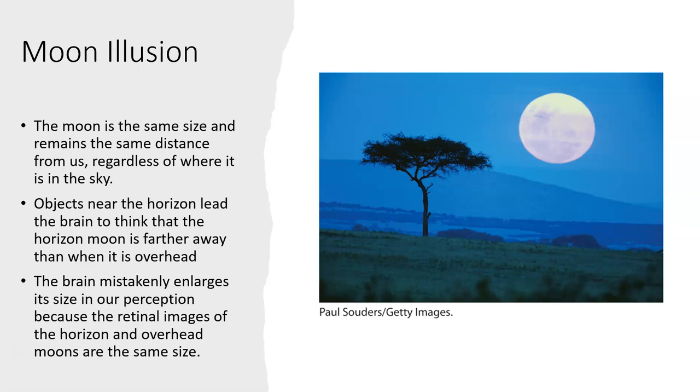Finally, the moon illusion. The moon is the same size regardless of how far away it is. It is the moon. It has its own size and mass and all of that stuff. However, our perception of the moon's size changes depending on how close it is to the horizon line in our visual scene. It appears to be much larger when it's closer to the horizon than when it moves farther away. So it creates this perceptual illusion that the moon is getting bigger as it sets or as it is rising on the horizon. The brain mistakenly enlarges it in our perception because the images of horizon and overhead moons in real life are actually the same. But the context of the horizon makes it appear larger.